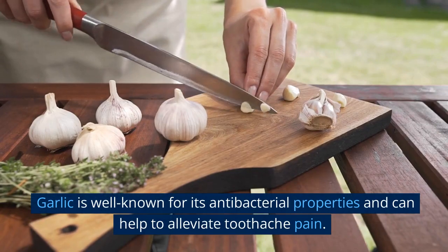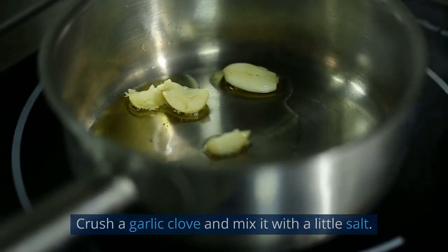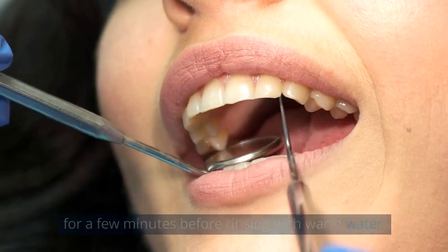Remedy 2, Garlic. Garlic is well known for its antibacterial properties and can help to alleviate toothache pain. Crush a garlic clove and mix it with a little salt. Apply the mixture directly to the affected tooth and leave it for a few minutes before rinsing with warm water.